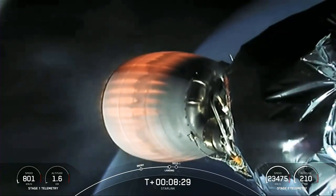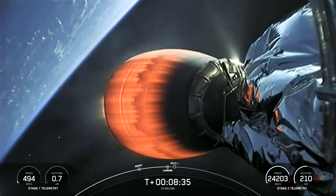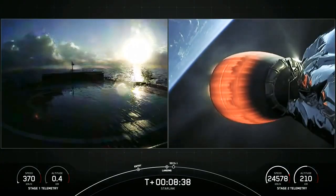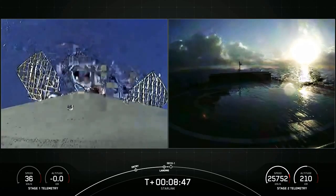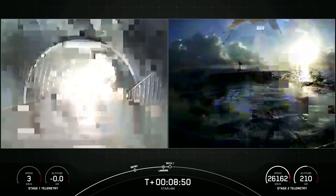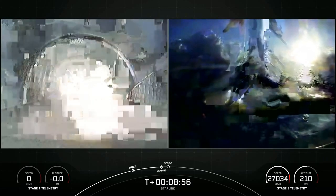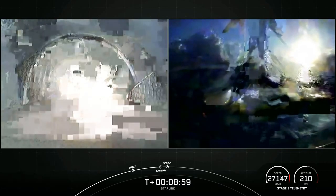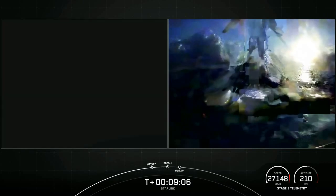Stage 1 landing burn startup. There's that call out that the landing burn has begun on first stage. And it looks like we have a live view of the stage one drone ship. Leg deploy. Stage one landing legs are deployed. And we have touchdown of Falcon 9. And through the cheering, we also heard that call out for SECO 1, which is great news.